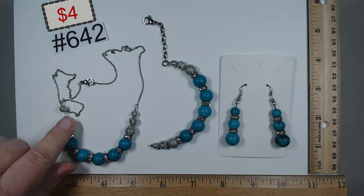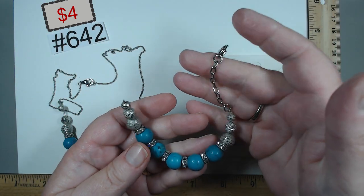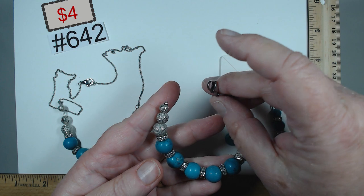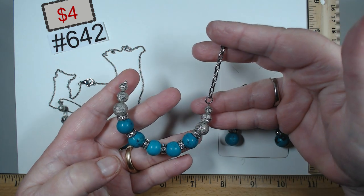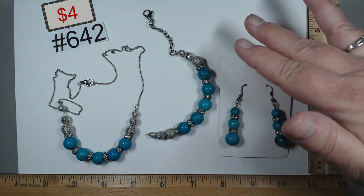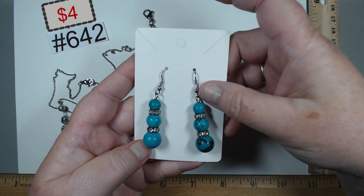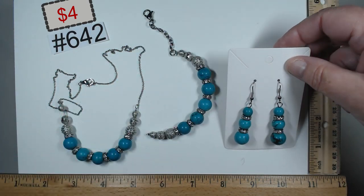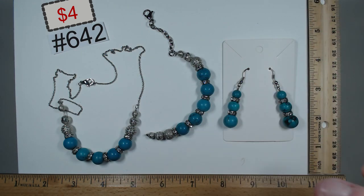The necklace is 20.5 inches. The bracelet is missing the end. So we have the lobster claw on the one end. You just need to attach as long of a chain as you need to make the bracelet or anklet. And then the beautiful earrings with the French hooks. So the entire set, including the bracelet, which needs the repair, $6.